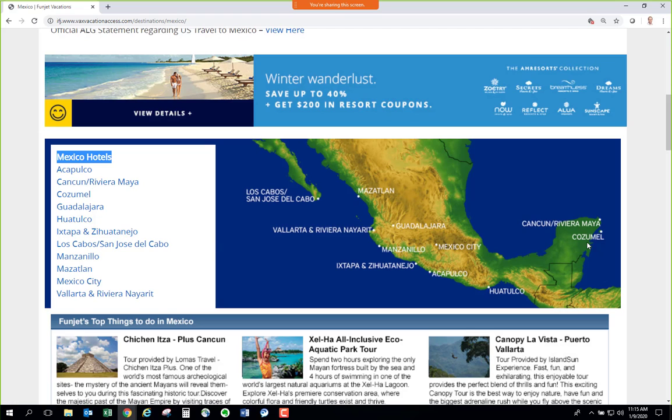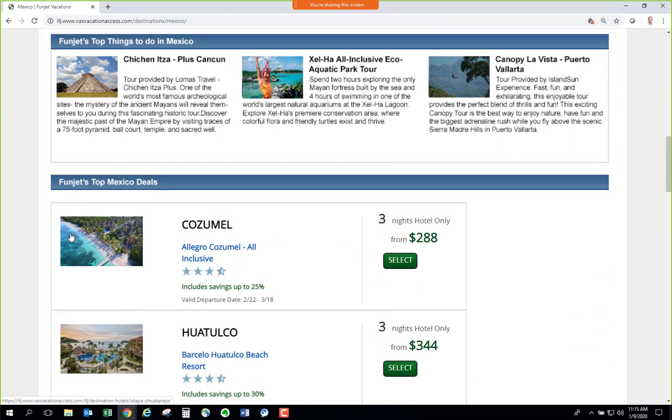On the map, you just find where your clients may want to go, and then once you click on it, you'll be able to click on the name of the resort and look at all the information that we would have in the hotel profile. So I'm going to show you that later, but just know you can access these here without actually creating a reservation.